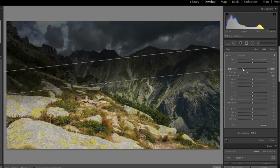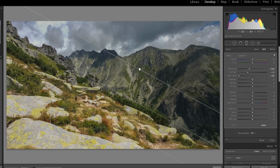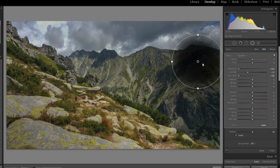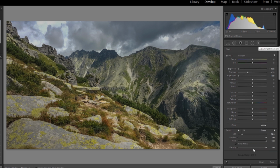There is the graduated filter. Select an area, you can also extend it, and then use sliders to change exposure or other things. And the same goes for the radial filter. Or the brush. Brush over the area which you want to further adjust.